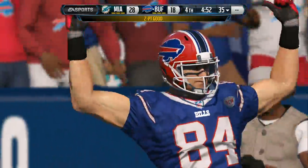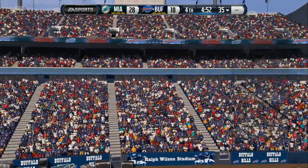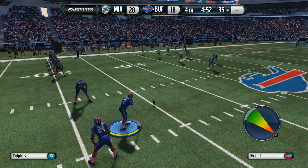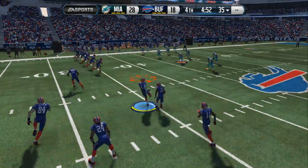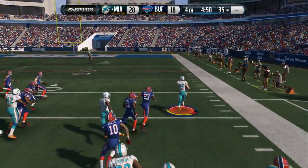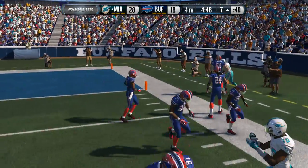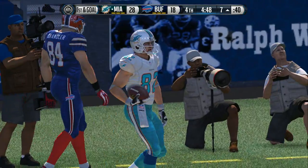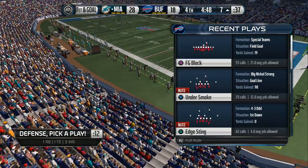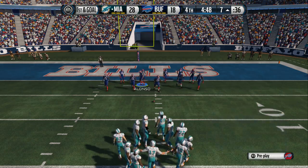Two-point try. They're lining up for the onside kick. They want to get the ball back. The onside kick is turned away, and the receiving team has it. There is nothing like a good return when you talk about special teams. Good blocking. The speed of the returner gets down the field. And after that tackle, now they have good starting field position.